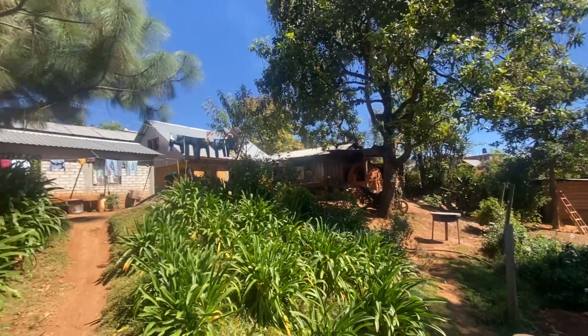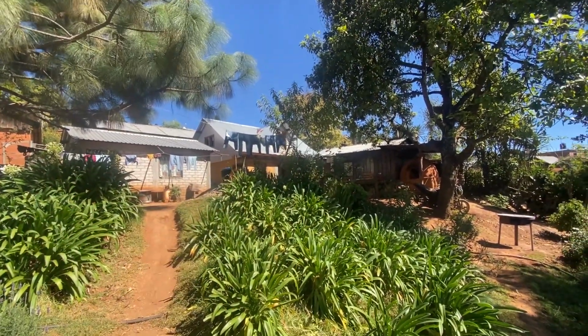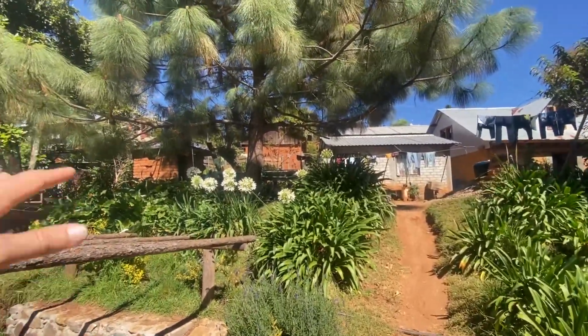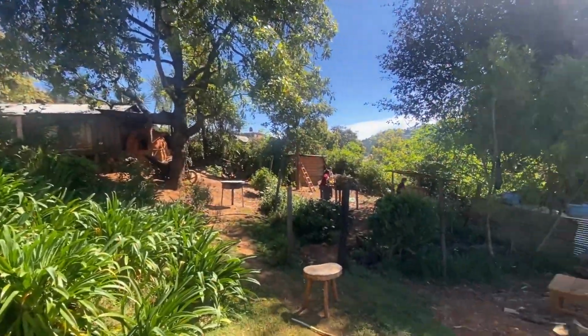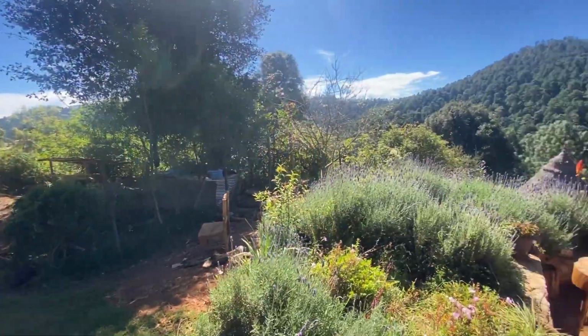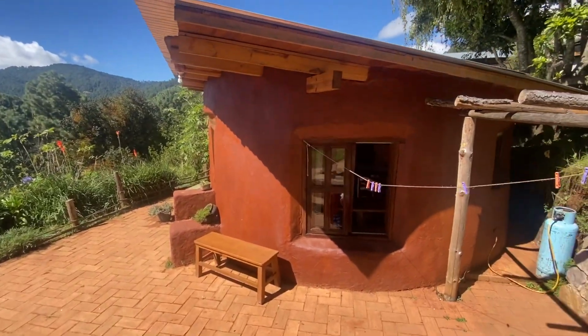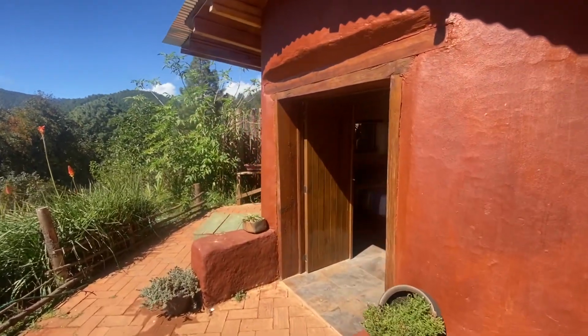So the family that owns this land lives right up here, right at the top of the land. There are a couple different generations, and the village is scattered on the hillside all around here, above and below us, but there are donkeys and turkeys, chickens, cats and dogs. And this is this beautiful cabin that we rented here that's available for rent.